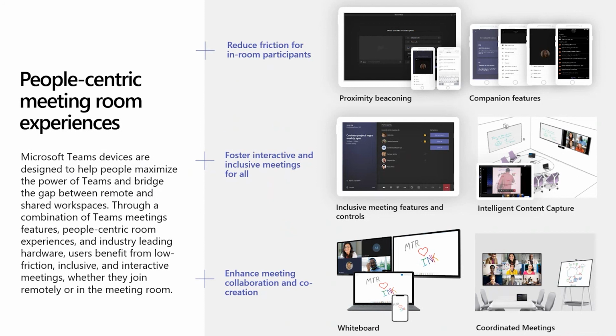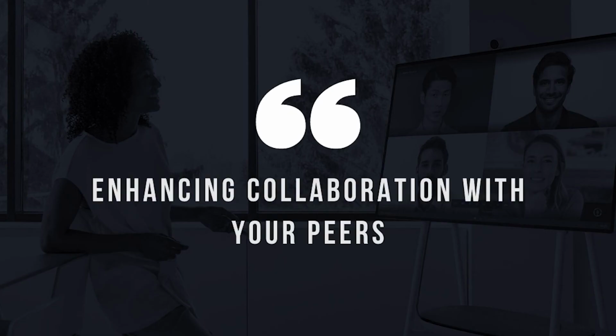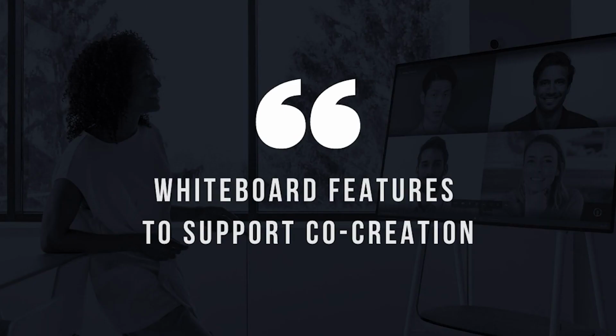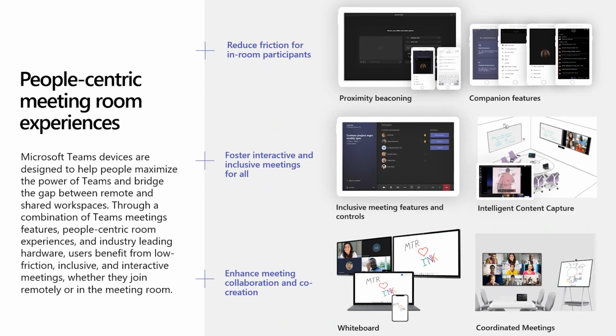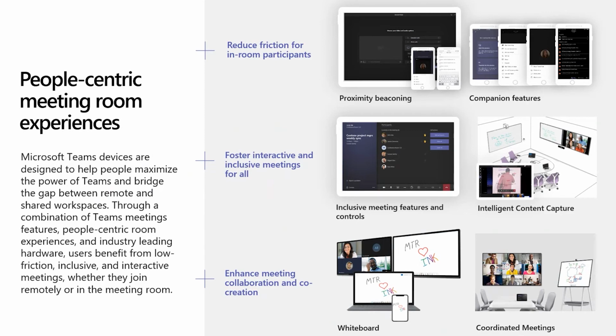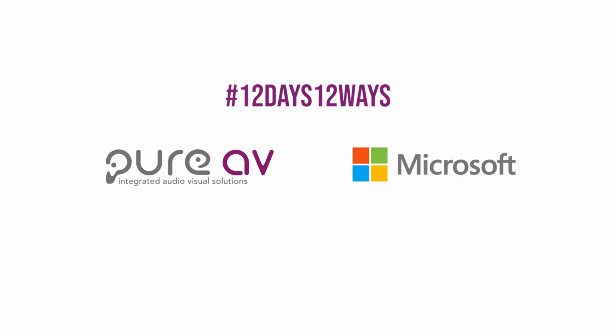And of course, last but not least, it's really about enhancing meetings, especially when you're collaborating with your peers. Earlier this year, we enabled touchscreens to take advantage of the Microsoft Whiteboard on Microsoft Teams Rooms devices. And then, of course, if you combine a Surface Hub with the Microsoft Teams Rooms device, we have a feature called Coordinated Join, where with a single touch, you could join with both devices into the room and you get the very best experiences from Microsoft Teams Rooms devices in an audio visual capability and the Microsoft Surface Hub in a co-creation collaborative type of view.